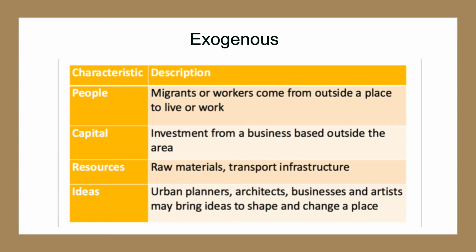Exogenous, a bit different, so it's external to the place. What businesses are there? You know, are there any multinational companies in that place? Or have you had people moving into the area from other countries? Have you got immigrants in the area? That sort of thing, okay? So places have a character, just like people do. The character is the particular set of qualities that make it that place.